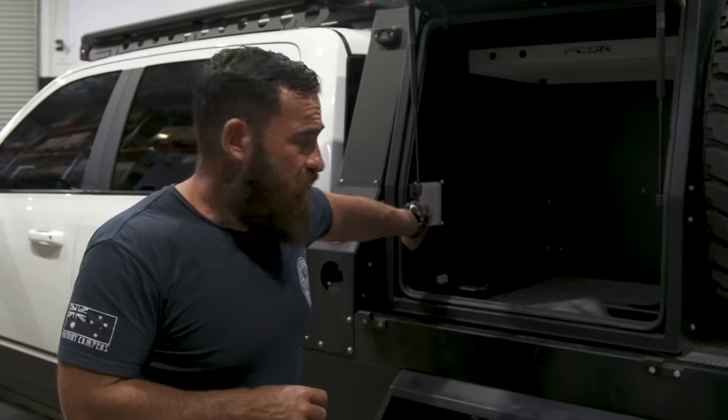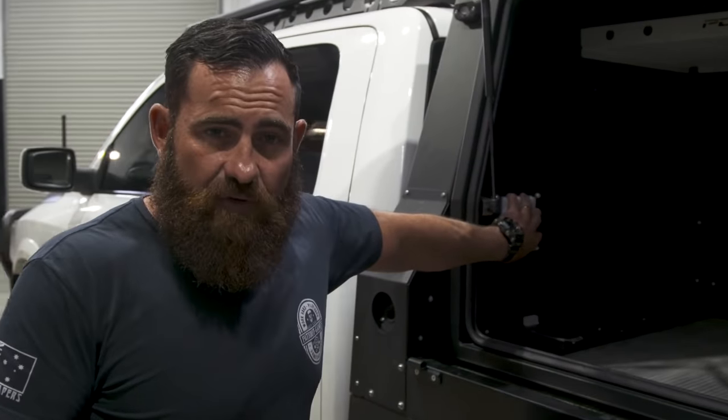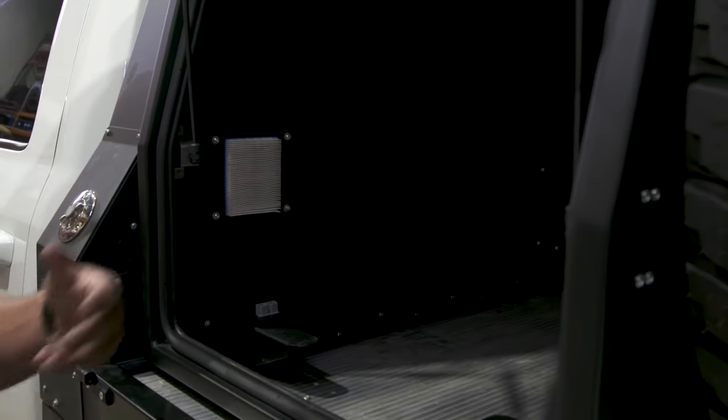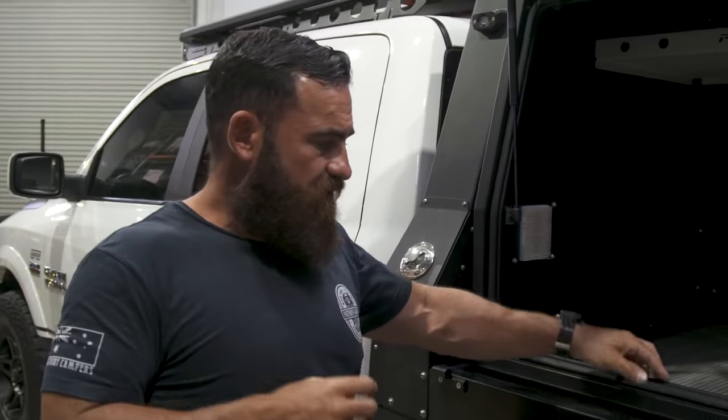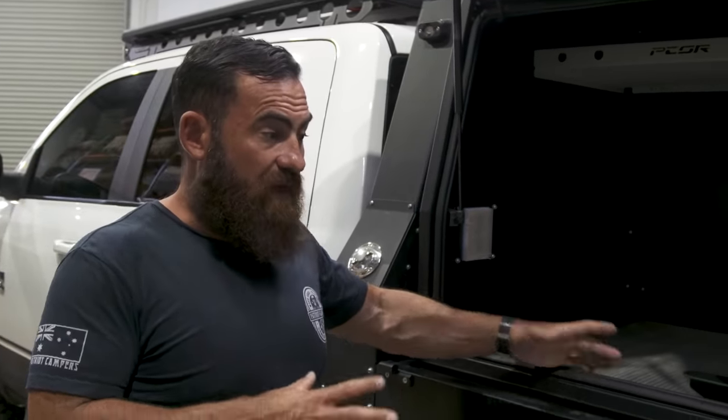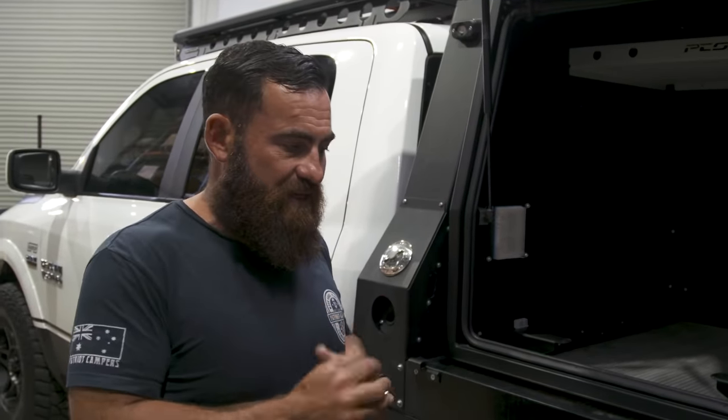Another big feature of the P-Core canopies here, you can see this dust filter. What that design does, it allows fresh air to be channeled straight inside the canopy and create a pressurized system. You've got massive seals, automotive seals on here as well, and that'll help pressurize and keep the dust out.